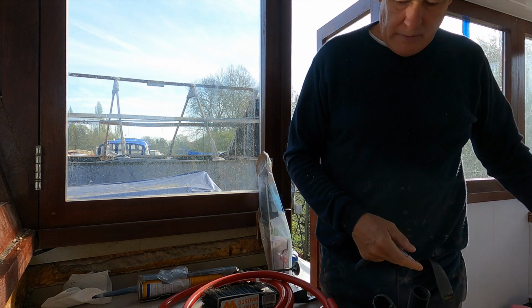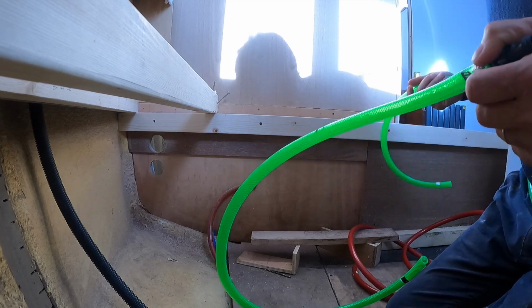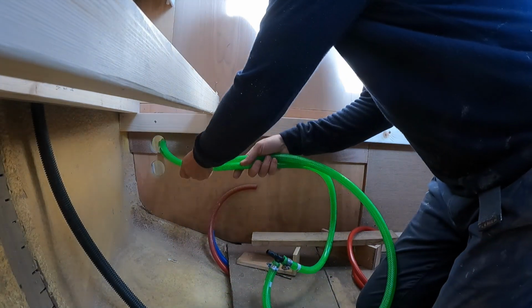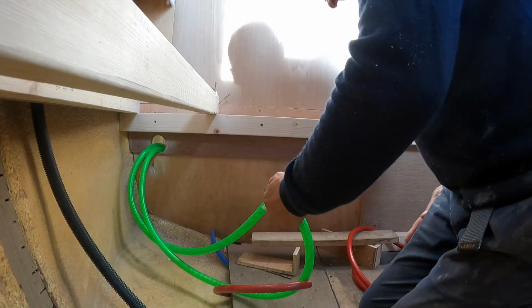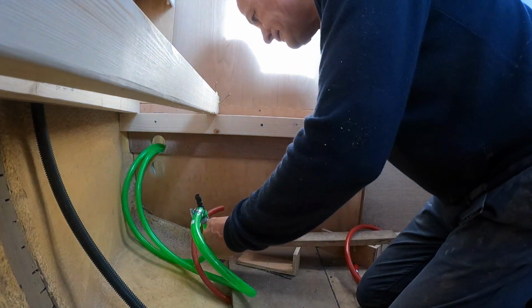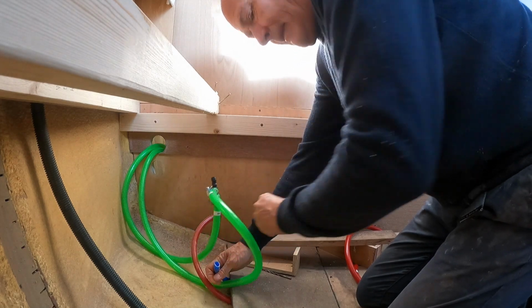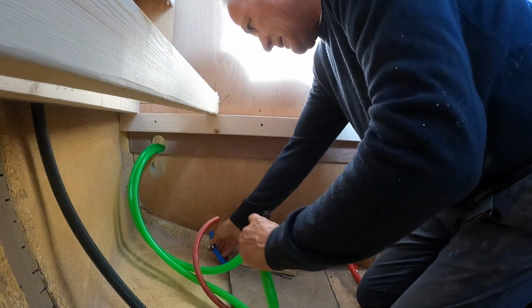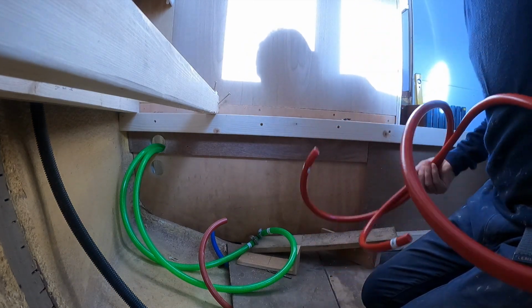Okay, so these green pipes are now cold, which is the blue. And the red is the red.